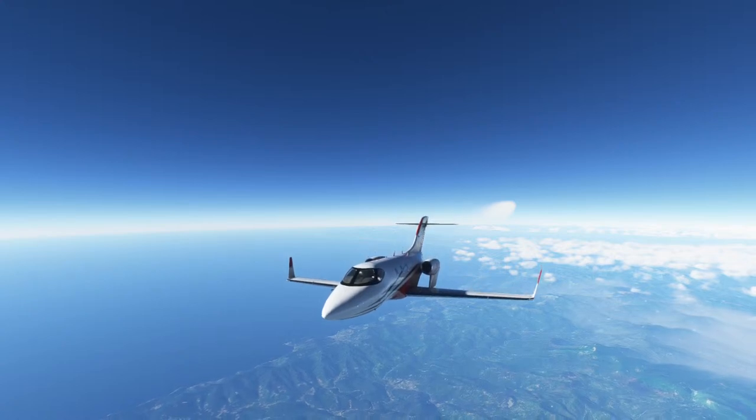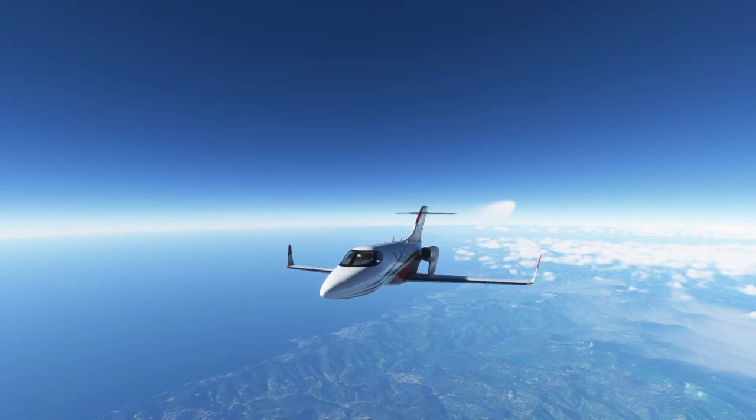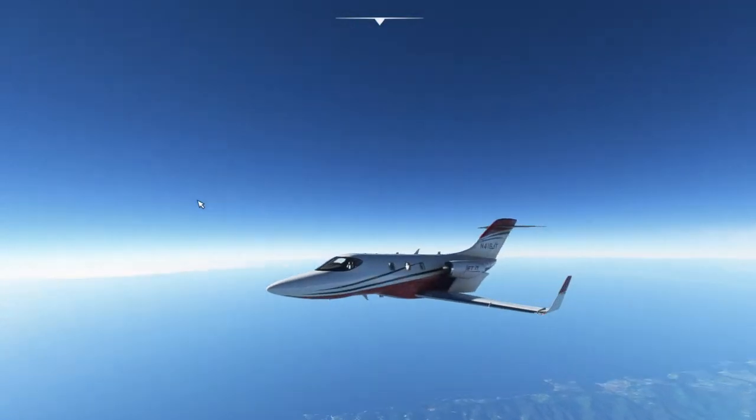Swabek, are you the only real world HondaJet pilot testing this airplane? I don't know, to be honest, but maybe yes, maybe not.